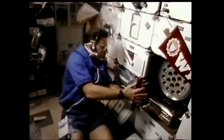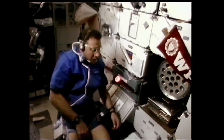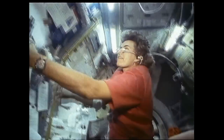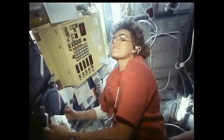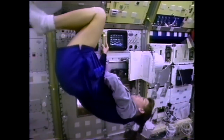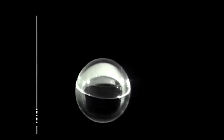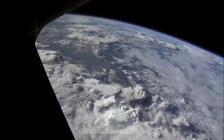But why conduct science in space? By going into space, it allows us to study everything that we can think of without the presence of gravity. And if you think about it, everything that we've done in the laboratories here on Earth, all the science that we have done, has had the presence of gravity. And so this is a very, very unique opportunity so we can find out just how gravity affects all different kinds of systems.